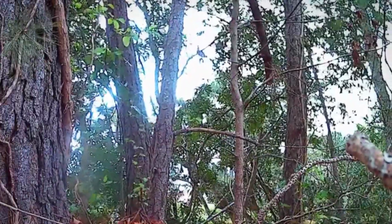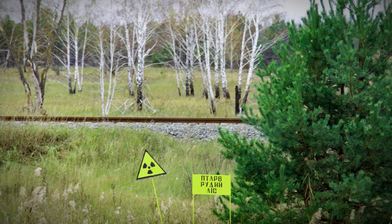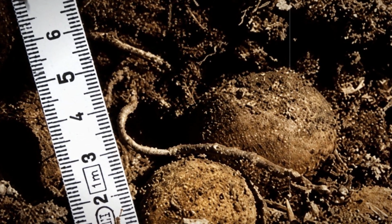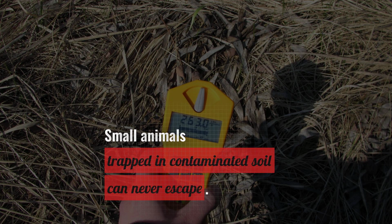But the trees are only where the story begins, because when those needles fell, everything they had absorbed fell with them. The contamination did not go away. It sank a few centimeters into the soil and stayed there. And in exactly those few centimeters lives an animal that can never get away from it.